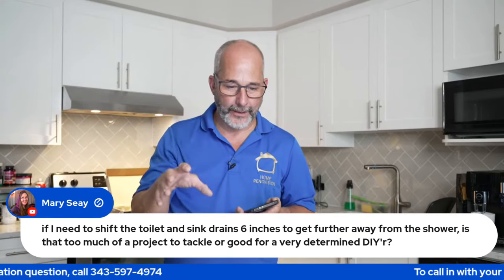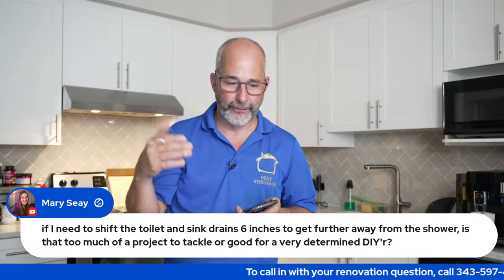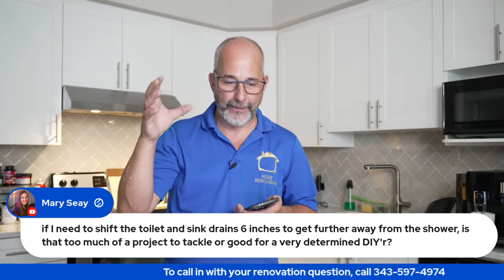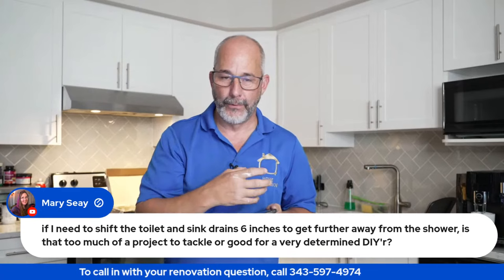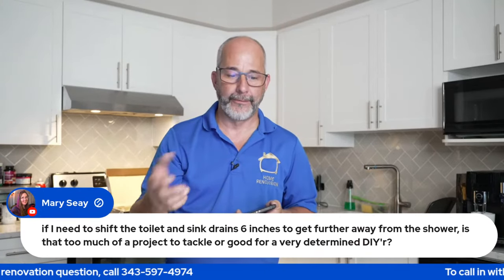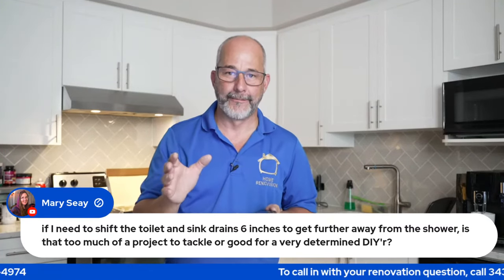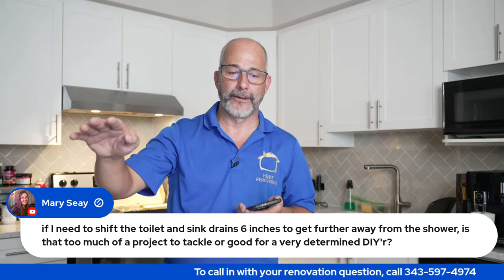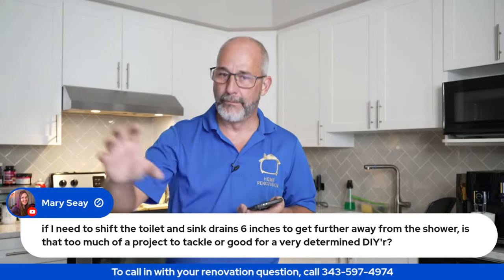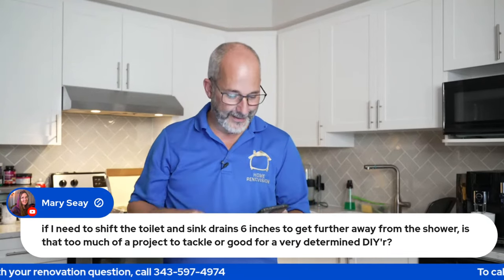So here's what I know. Moving something 6 inches is sometimes tricky because you're running into floor joists. If it's in the joist cavity, then moving it is really simple. You're going to need to get a permit for that almost anywhere you live. I'm not sure your geography, but if you don't need a permit, it's not tricky. Just maintain slope. And if you have a P-trap, make sure you move the P-trap and add pipe, and you're going to be just fine. All right, cheers.